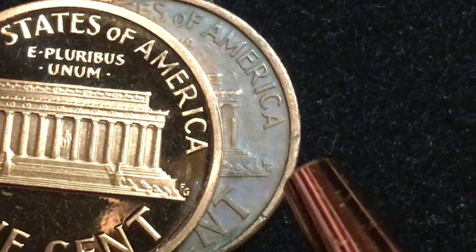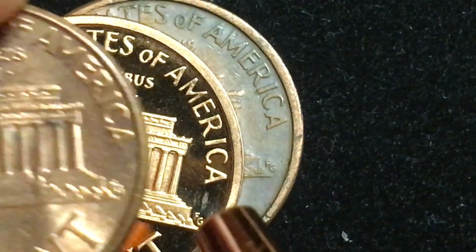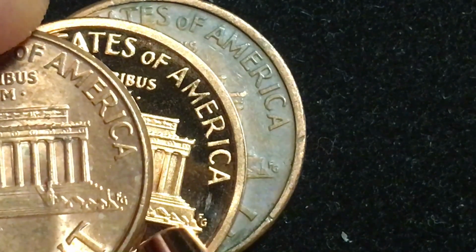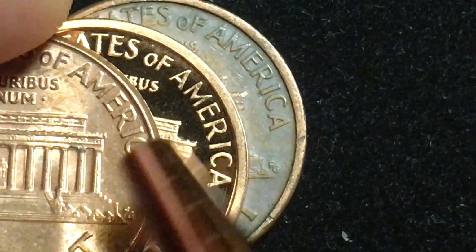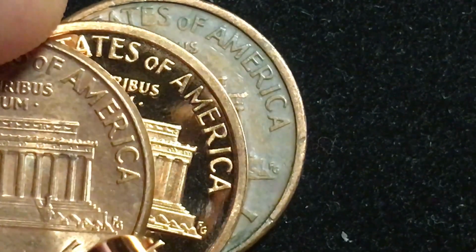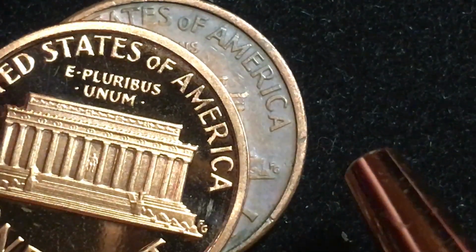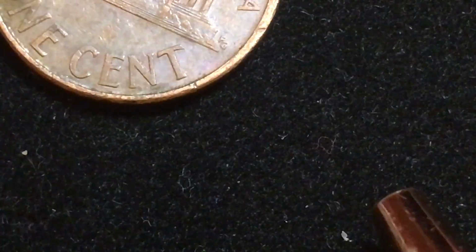Let's see if we can find a better version to show you. This one's much better. So see all the space between the F and the G here, and see how it's really tight in there. If it's in tight, it's the wide AM version. If it's away a little bit, it's the thin AM version. And you can see these are away a little bit, the thin AM versions. Let's look through our other coins and see if there are any more of the wide AMs.